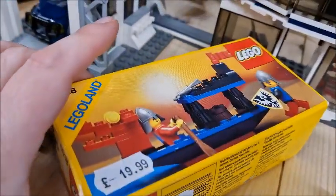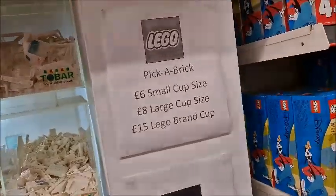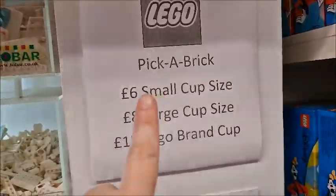I'm going to phone Nathan to see if he wants any of these bits. So, carry on watching. Okay, and I also wanted to show you the Lego pick-a-brick section.